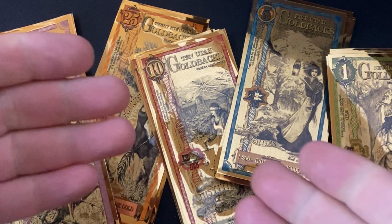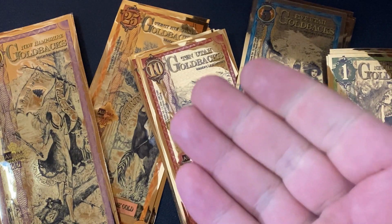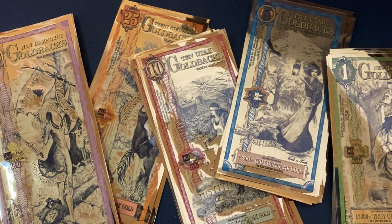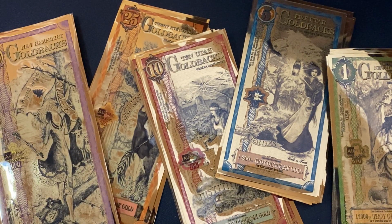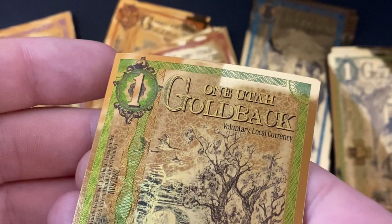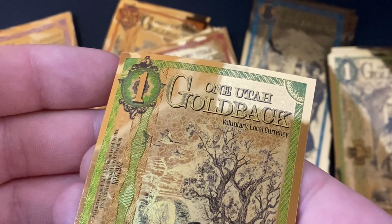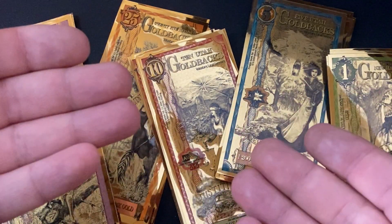When talking about what the Goldbacks are, I like to bring up the fact that gold will typically hold its value over time, but a currency like the dollar will typically lose value over time, and we can see that with inflation. Another way to look at it is that when the Goldbacks first came out in 2019, the exchange rate was right around $2, and now it is right around $4. So which currency would you rather have?